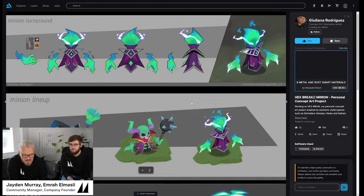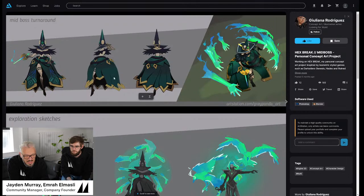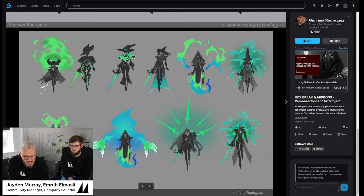Maybe clean up your sketches, present them a bit better. Again, I'm not buying the anatomy, your main issue. These sketches could be a bit cleaner. Maybe some more variety would be nice. I like this, this is cool. I think you went from this to these, yeah? Okay.